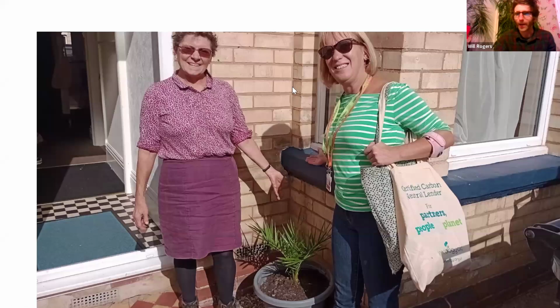This is Ebby and another local resident. They're just doing some planting, knocking on doors, planting the pot there, and I think that's all. That seems to be my last slide. I can't seem to move on from there.